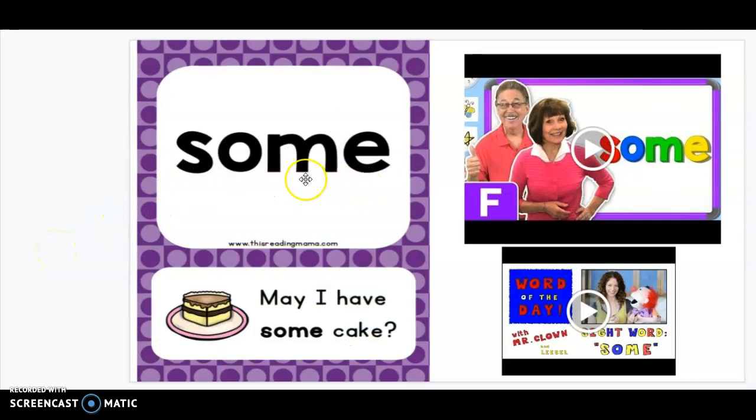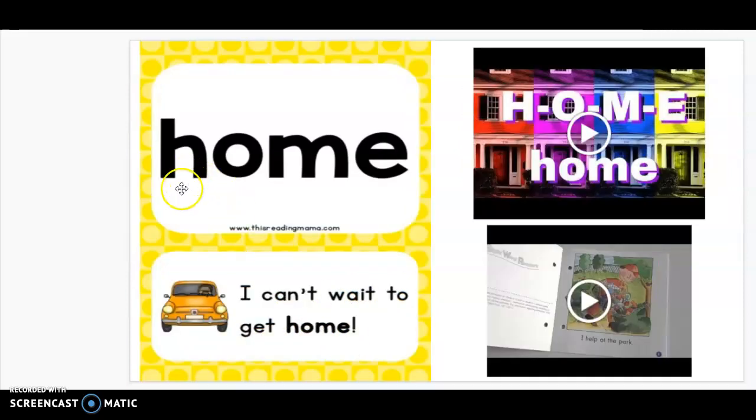Some. Another rule breaker that does not sound the way it looks. There's a lot of them in this set. S-O-M-E. Some. May I have some cake? Read the sentence. Home. This one actually does follow the rules. That silent E on the end jumps over the M and makes the O say its name. Home. H-O-M-E. Home. I can't wait to get home. Your turn. Good job.